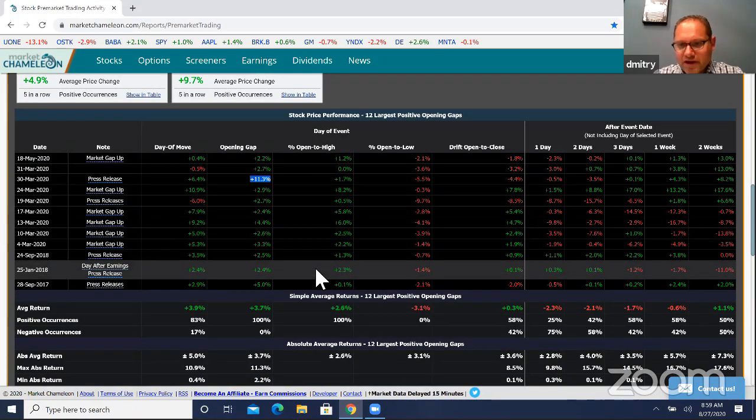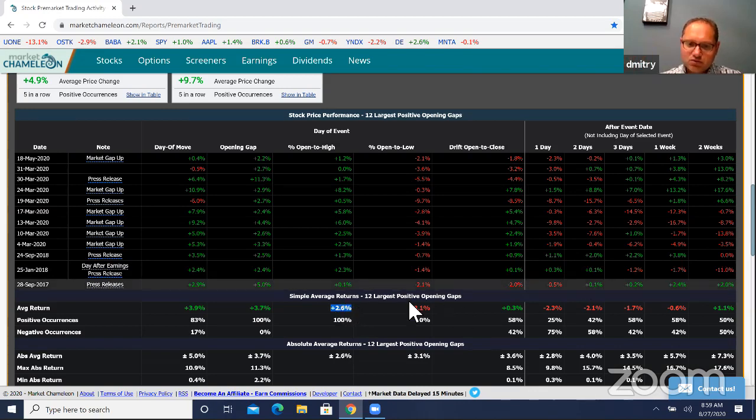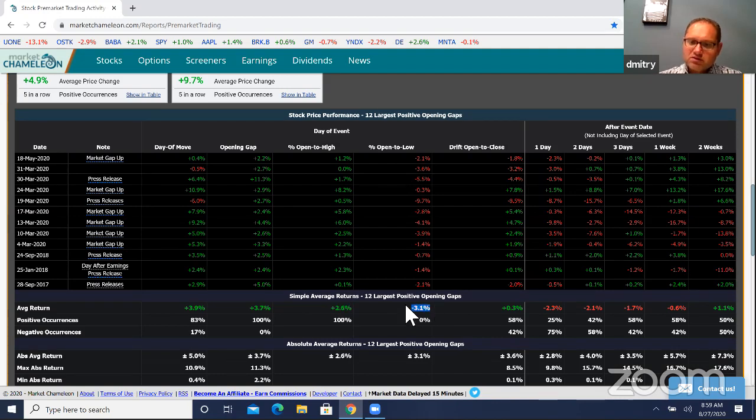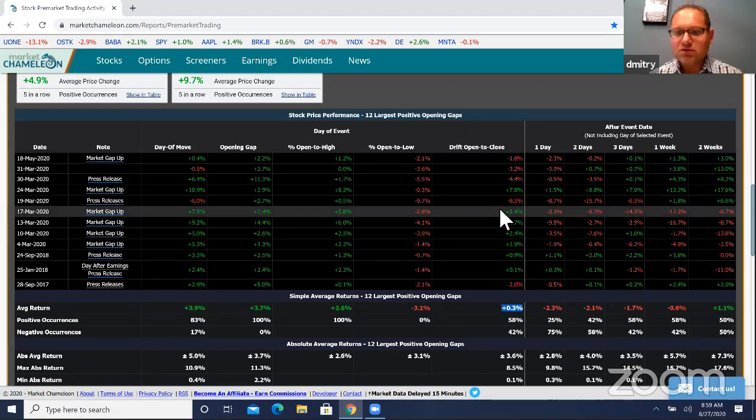So let's take a look at what happened after the opening. The average move from the open to the high of the day was 2.6%. The average move from the open to the low of the day was 3.1%. From the open to the close of the day, historically it drifted higher a little bit more often than lower, 58% higher versus 42% lower, for an average gain of 0.3%. So almost 50-50 there, nothing significant.